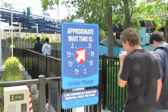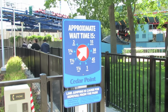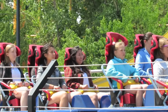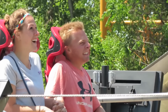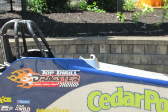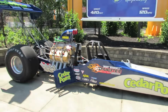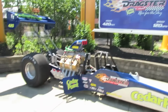Also new this season, you've got these new wait time signs. Instead of little A-frames that you can put outside, they're a little smaller and mounted to posts outside of ride entrances. Wait. That was unbelievable! The Dragster this year is now a darker blue. It actually matches the blue train of the ride. It used to be light blue, now it's darker. Looks nice. The sign looks faded. Nice.